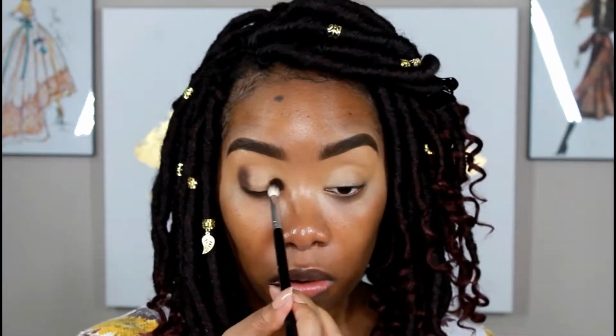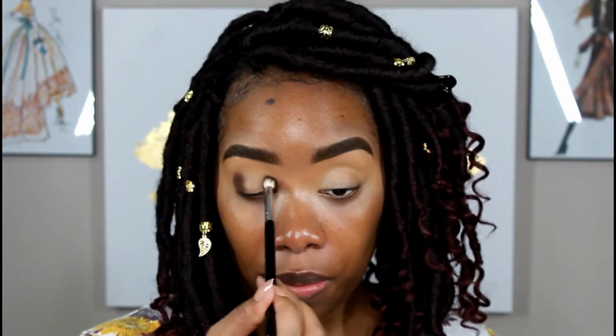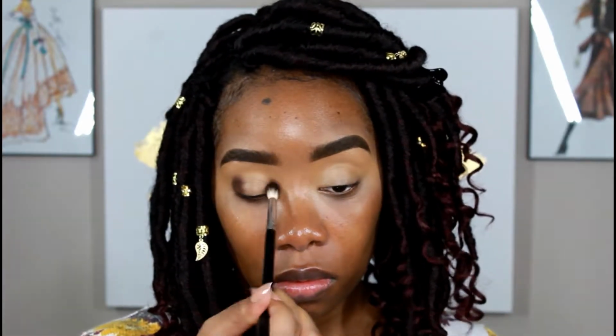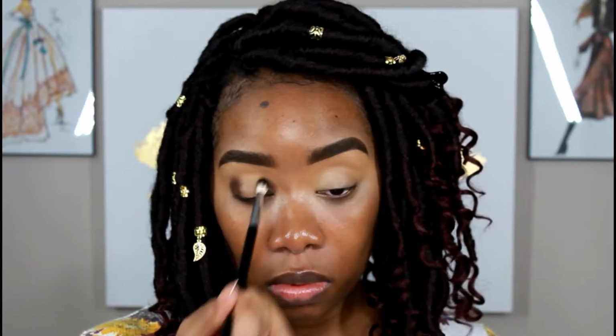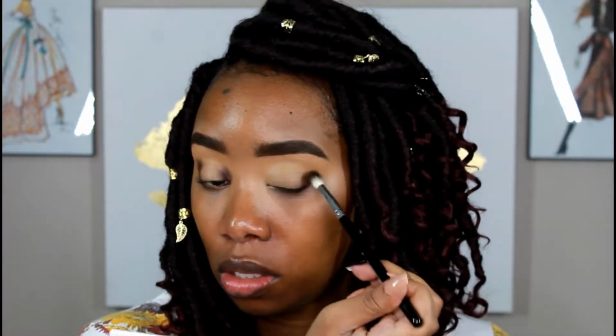Same thing with the inner corner. Just gonna kind of put that there, push that in to that inner corner. Just like so. Yes! Same thing on this side.